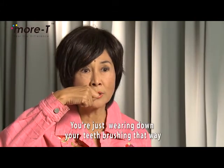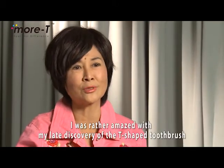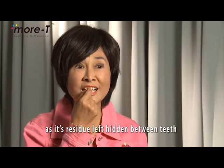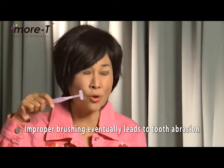You're just wearing down your teeth brushing that way. This got me to really focus on dental hygiene and really understand dental products. I was rather amazed with my late discovery of the T-shaped toothbrush. You can't see tooth decay from the surface, as it's residue left hidden between teeth. It all comes down to one's brushing methods. Improper brushing eventually leads to tooth abrasion.